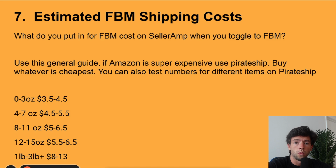If you're ever confused on what FBM cost is going to be, just go on Pirate Ship and simulate an order as far away as possible. So if you're in California, do one to Pennsylvania. If you're in Pennsylvania, do one to California, do one to like Boston, or California to Washington, etc. Just simulate a close order and a far away order and take the average in terms of what you're going to estimate that out to. It really isn't going to vary a ton, especially on items that are below 1 lb.